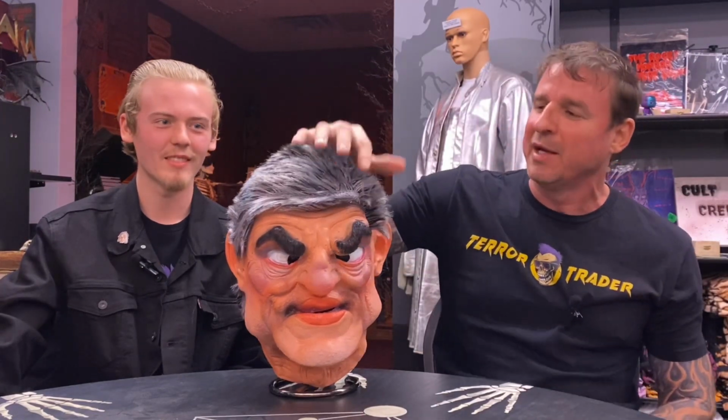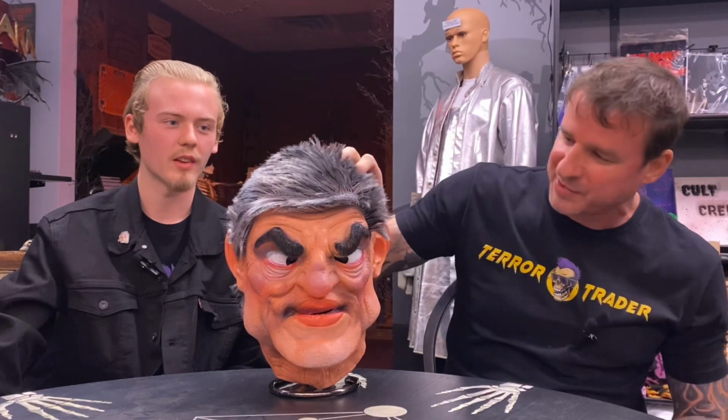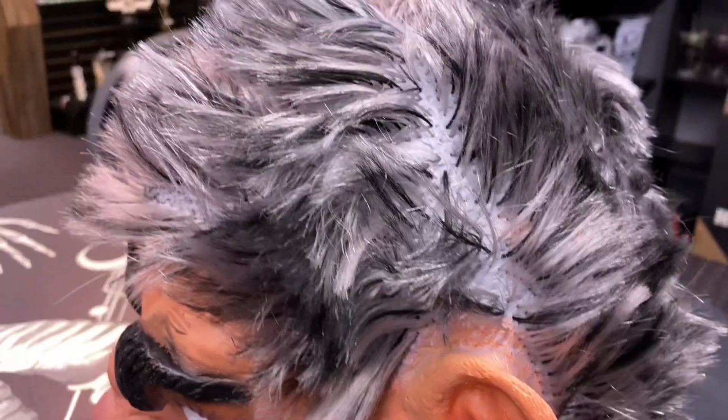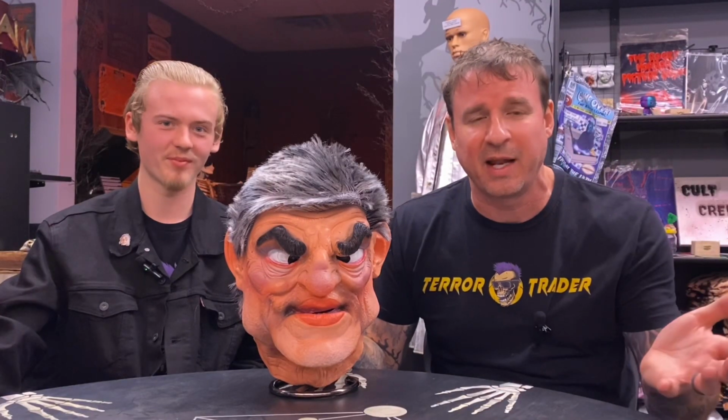It's got some dope hair. The hair is super rad. It's a different style of wig than I've seen on these things. It's stitched into the actual scalp. Is it really? Cool. Yeah, but this thing's brutally ugly. And hence the brute, I guess. Throw that out there.